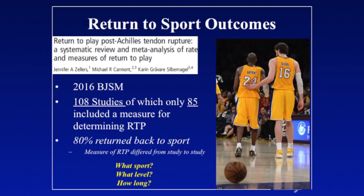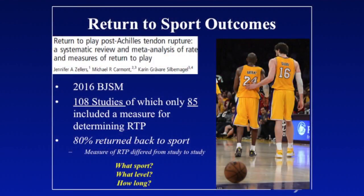And this study just came out this year in BJSM. It is a systematic review and meta-analysis, and I know how much Mal enjoys or does not enjoy systematic reviews, but the interesting thing here is they had 108 studies. Only 85 of these actual studies included some sort of return to play criteria. And so if they looked at all the studies, only 80% of people actually get back to the level that they want to get back to, which sounds high, but it's still an odds game I wouldn't want to play. Some of the biggest things when you look at these meta-analyses are what sport are they playing, what level are they playing, are they professional athletes, high school athletes, college athletes, and then how long did it actually take them to get back. These are all things that are a little more interesting and we need to know.